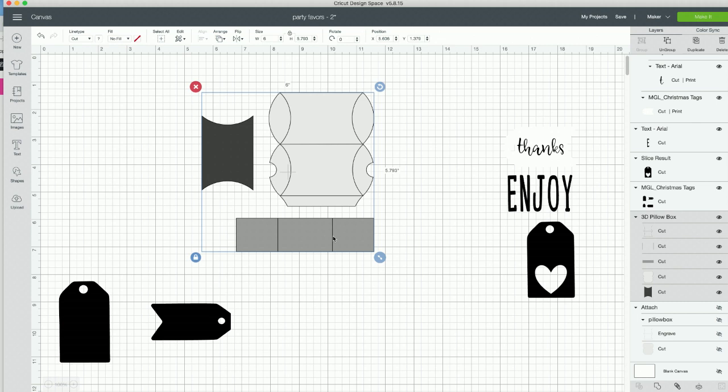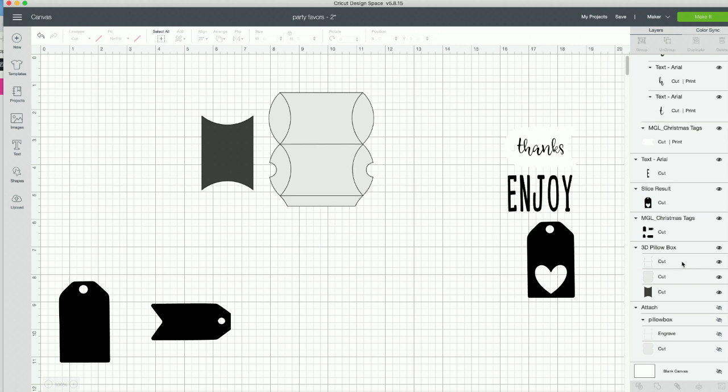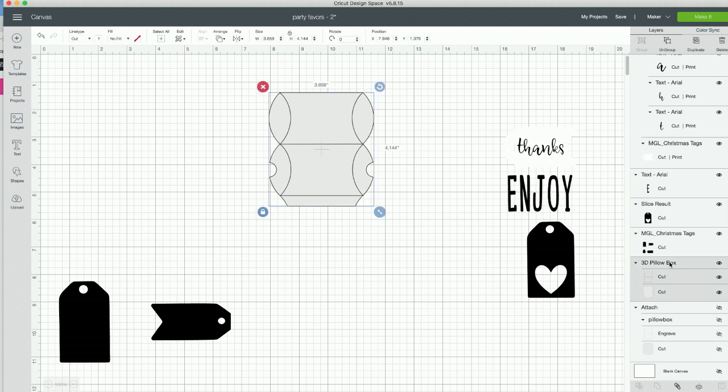So if you want the panels covered, if you want to wrap it, that's fine, but we do not. So we're going to go over on the right side of the screen to the layers panel and select on our actual file. We're going to go ahead and delete the parts that we do not want. I don't want this part. So instead of clicking the pillow box itself, you can just go down here and click a part of it separately. Now, we're not done here.